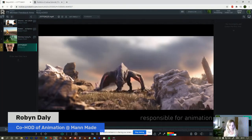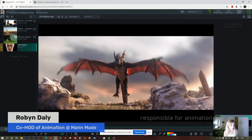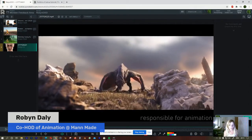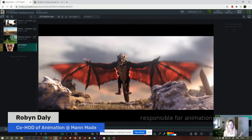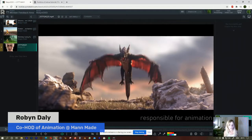Okay, so we've got this first scene over here where the dragon is landing. This is a really nice scene to start your reel on. It's very impactful, very cinematic and impressive, so that's really great. You should always start your reel with your strongest shots to grab people, and then you'll end off again with your second strongest shots to give them that lingering sense of how awesome you really are. So well done on choosing a very good shot to start off with.